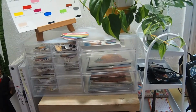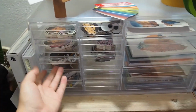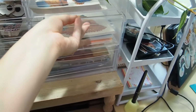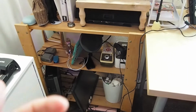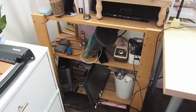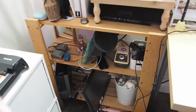More plants. This drawer is Patreon and merchandise. It's all my stickers, postcards. It's not the highest quality set of drawers. This could potentially look nicer, but the thing is, I pull this stuff in and out so often, there's almost no point in organizing it, I guess. It mainly looks messy because of the cords, but it doesn't bother me.